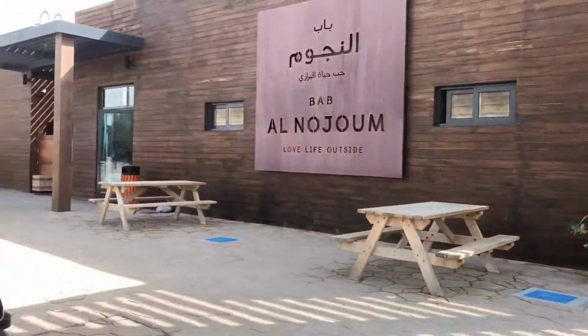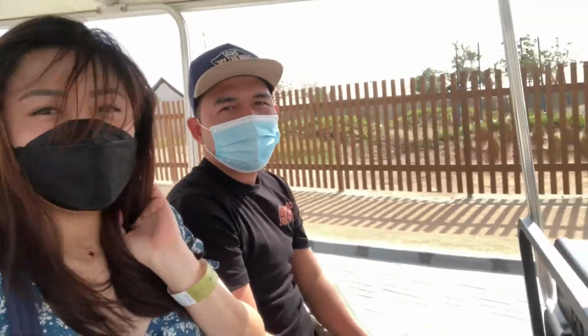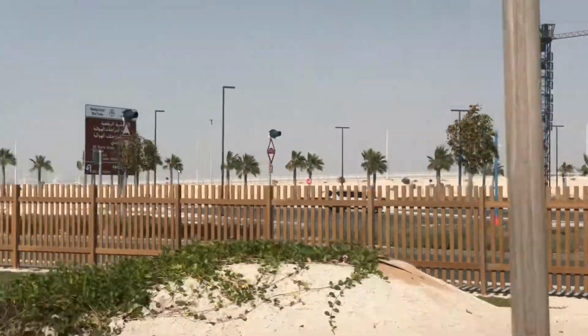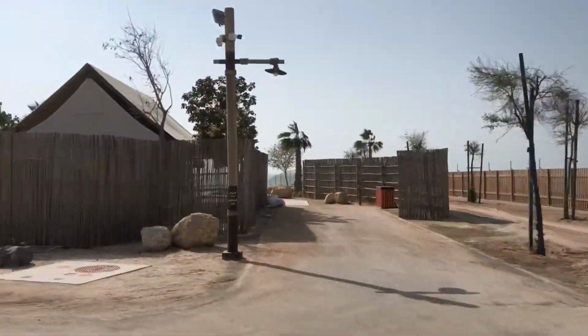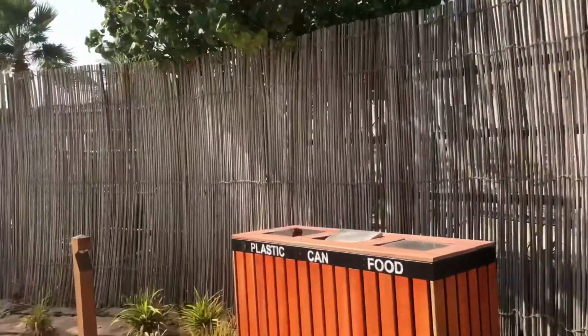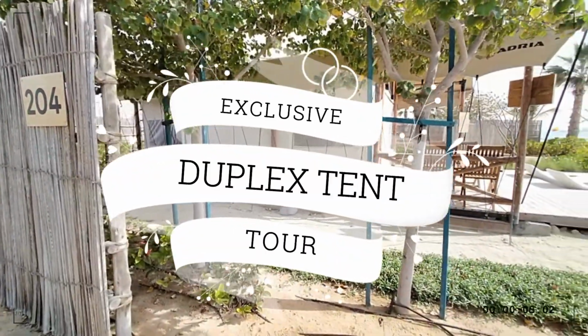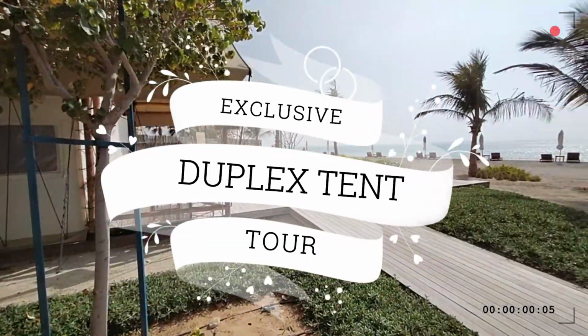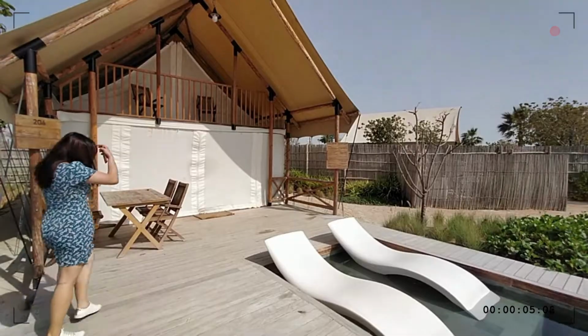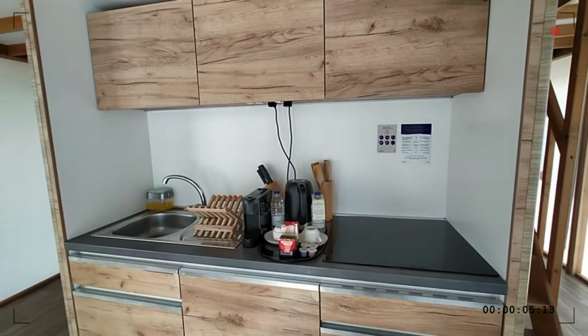Hello and welcome to BAB AL NOJOUM Hudayriyat Island. First, let me tour you to our duplex tent. I chose this exquisitely decorated duplex queen tent for our exclusive retreat. This is actually ideal for a family or a group of up to 4 campers.